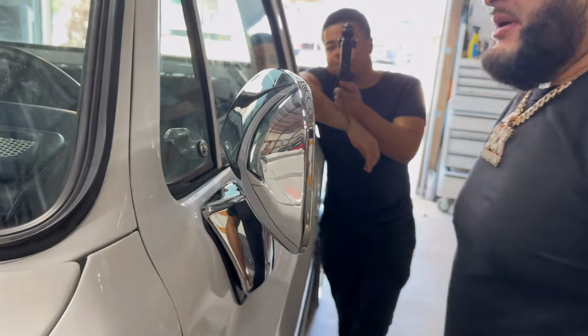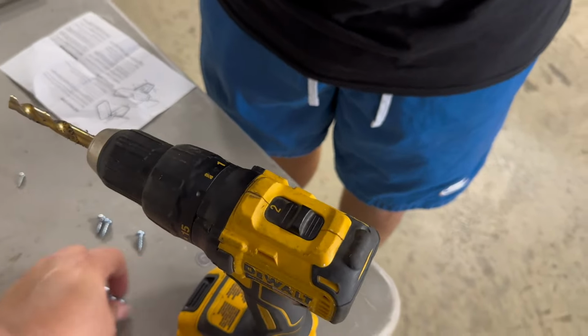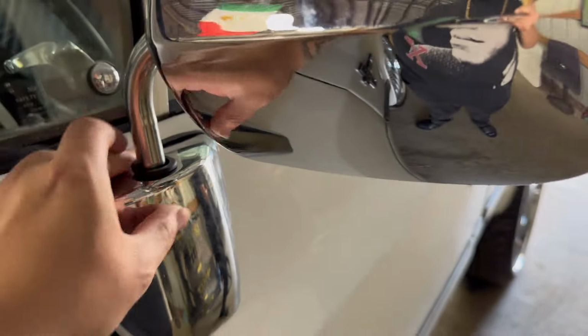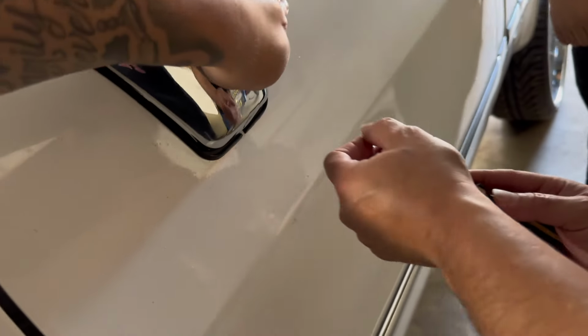Let me cut y'all back in and see if I can help this guy. Come on. It's just one screw. So, yeah, gang, you see I did it that fast. He just didn't know what he was doing, man. So, yes, the mirrors are on there. Push it up.